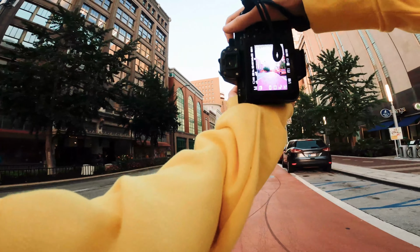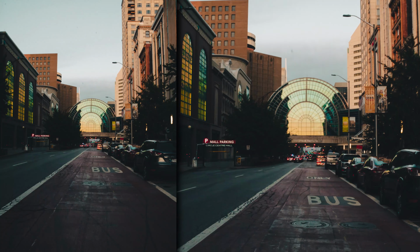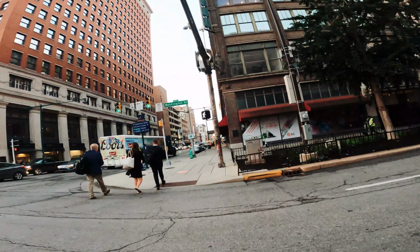Oh, there's a cop up there. I should go that way. Almost got hit by a bus, but it's fine. So there's a cop over there, so I might head that way. Doesn't look like there's anything else over here worth shooting, so we're gonna head that way and shoot that cop. See what's going on over here. You guys see the red and blue lights flashing? That's where we're headed. Just to see what's up.